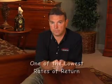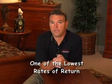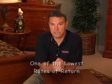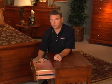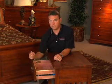So just to review, one of the things we like to do is make a drawer that is not going to break down. We have one of the lowest rates of return in the furniture business. We're half of the industry standard. Our factory has an incredible attention to detail and quality, and it'll show in our drawers. So just to review, dovetailing front and back, corner blocking to keep them square, sealed on the inside, hardwood drawers, and open and close before they leave the factory.